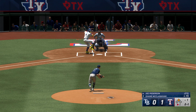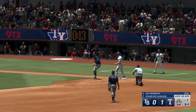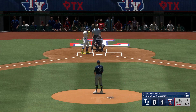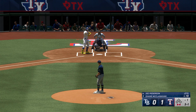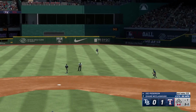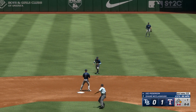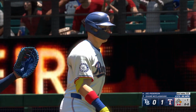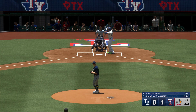Runner, he's trying for third. Pitch is high. Jansen, great throw. He's out. Liner, base hit. And that keeps the inning going. Now it's the right fielder, Adolis Garcia.